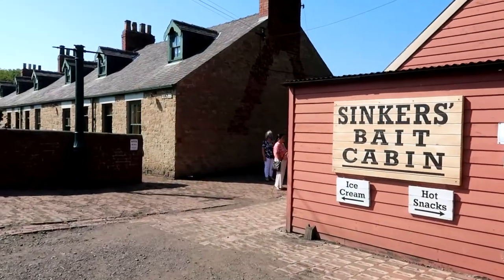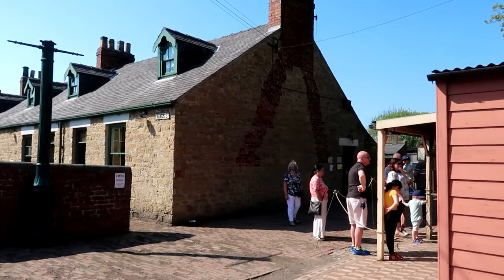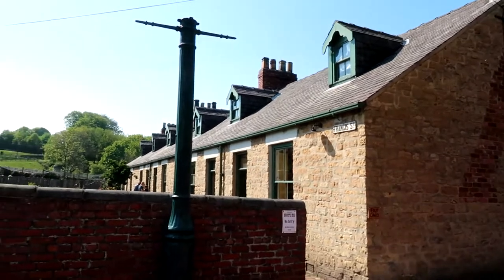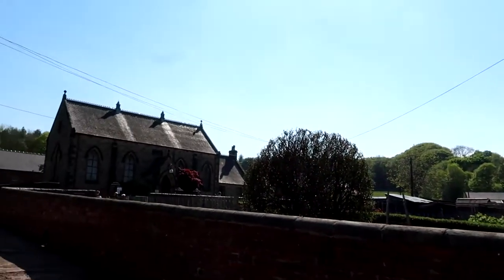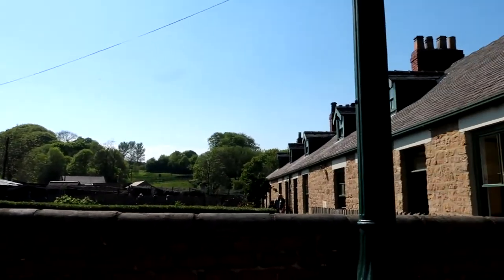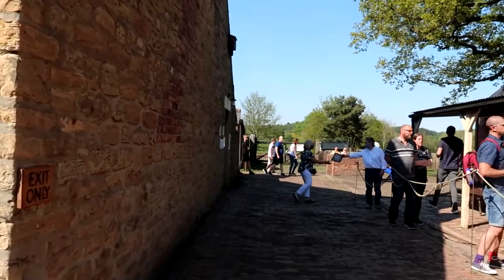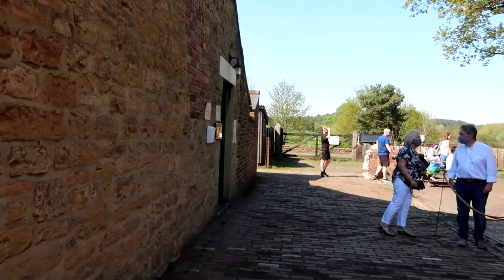So we're coming round now into the actual village itself with the houses for the miners. It's absolutely fantastic, this entire area. We've obviously gone around the colliery, we've got the houses here. You've got the church and the school over there, which we'll be seeing shortly. I think we must go in somewhere down here and find the entrance.